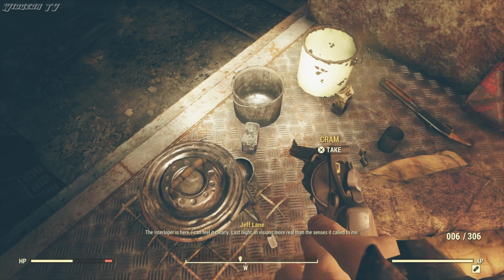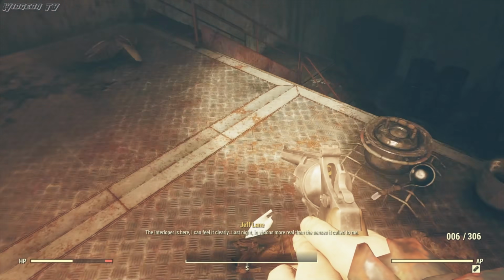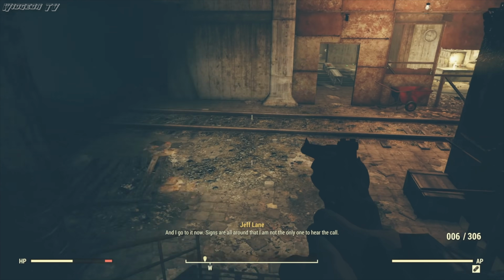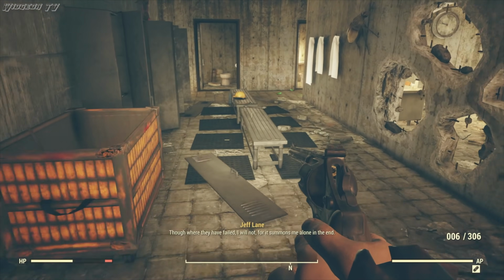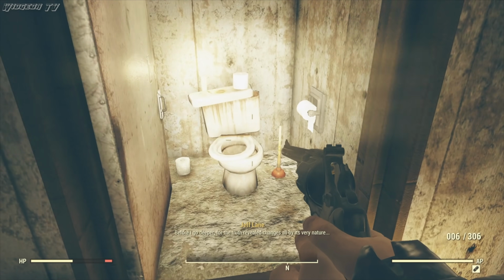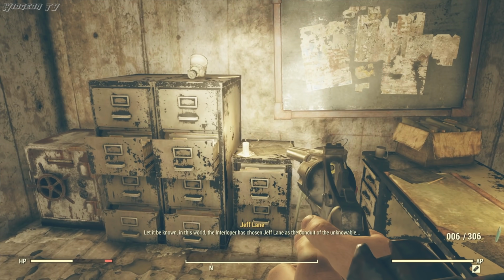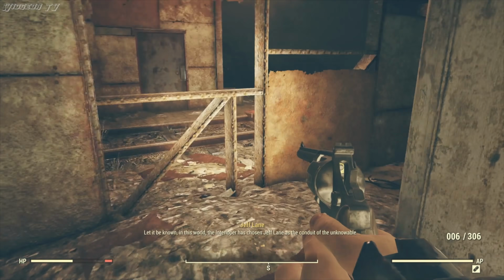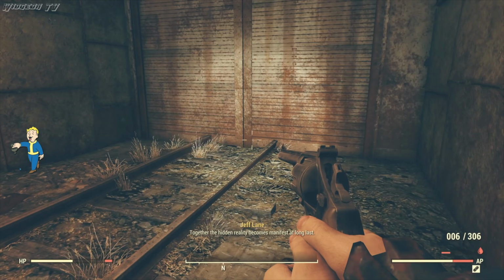The Interloper is here. I can feel it clearly. Last night, in visions more real than the senses, it called to me, and I go to it now. Signs are all around that I am not the only one to hear the call, though where they have failed, I will not, for it summons me alone in the end. Before I go deeper, for the truth revealed changes all. By its very nature, let it be known, in this world, the Interloper has chosen Jeff Lane as the conduit of the unknowable. Together, the hidden reality becomes manifest at long last.